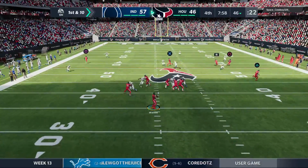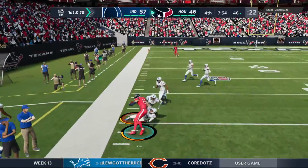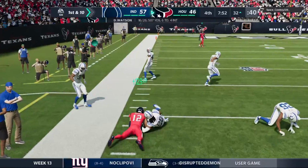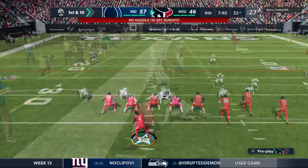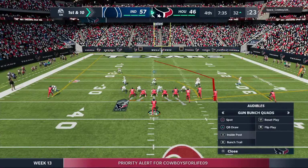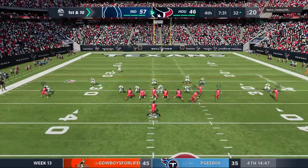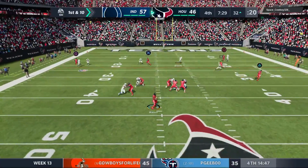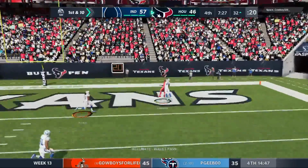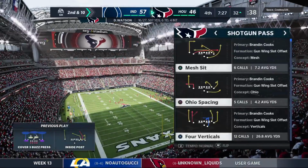On 1st down, Watson. And Stills bringing it in. And he takes this one down almost all the way to the 30. A well-executed 22-yard gain. 32-yard line. On 1st down, it's Watson. He'll rifle this one deep right side. And that is incomplete. He couldn't hold on through the contact.